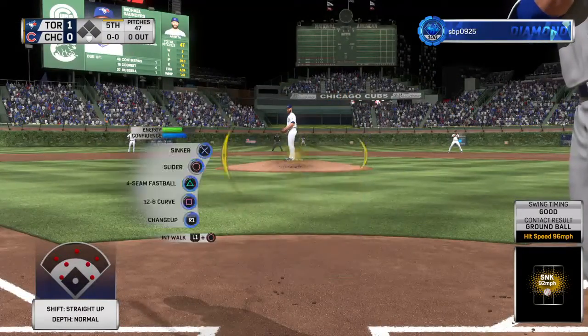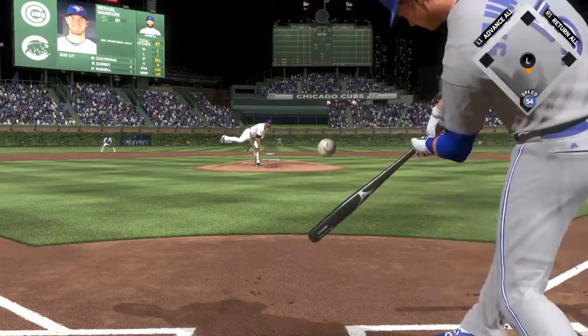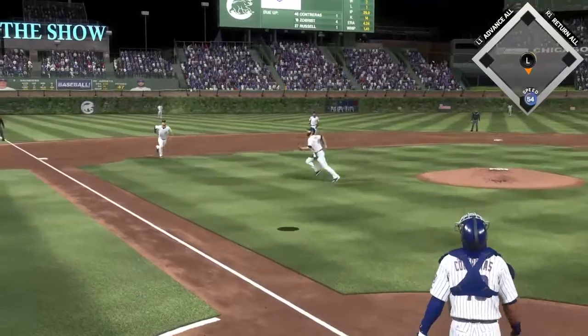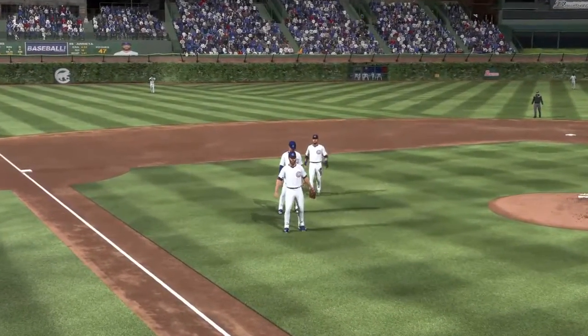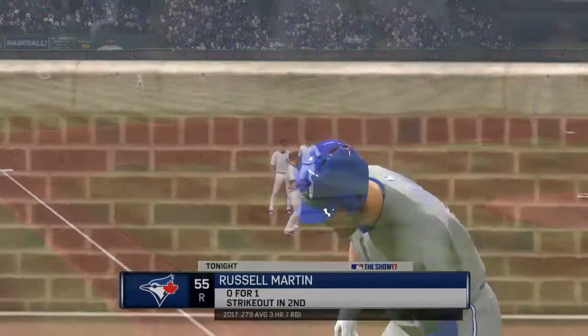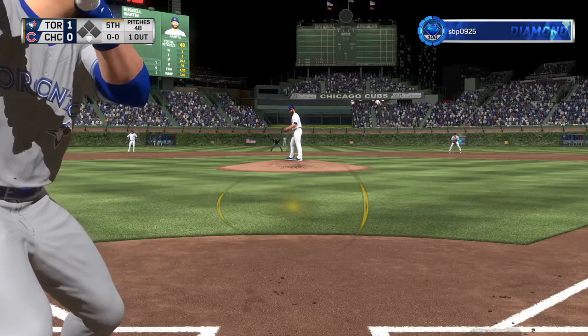Here's Michael Saunders now. He'll start things out as we begin the 5th. The right fielder, number 5. Pop high in the air. Arrieta is there for it, and he hauls it in for the first out of the inning. At the plate, Russell Martin. He's 0 for 1 thus far.